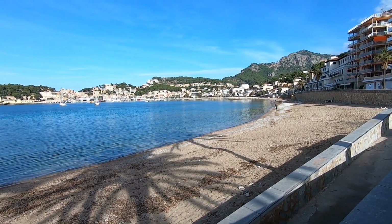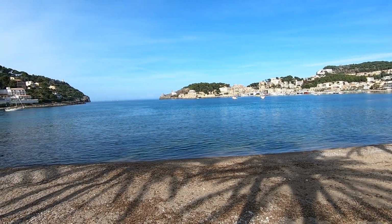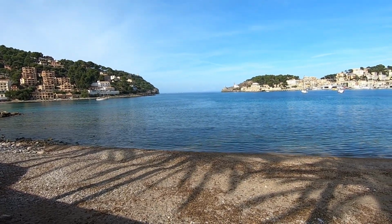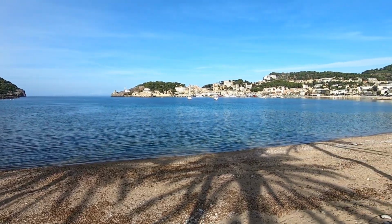We did have a few problems a few weeks ago. The wind was coming in the wrong direction and blowing right through that narrow gap there, and so they did feel the wrath of the storm on that particular occasion. But let's have a look, see what we can see in the port of Sóller.